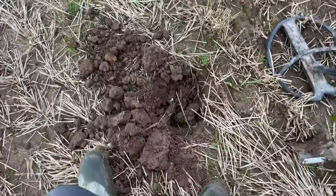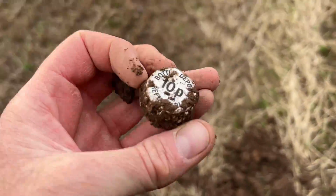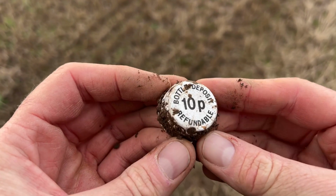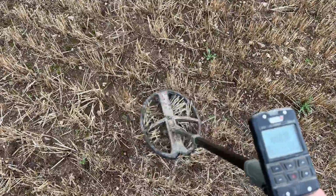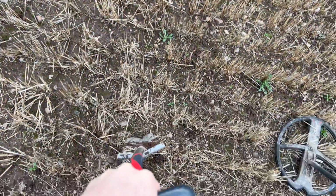And I can see the telltale sign of a bottle top. Watch out for glass. Oh, it's got a refundable 10p deposit on it. Does that count as a coin? Well, there you go. Yet again, we've got the numbers we want to see. Chirpy 70-71.